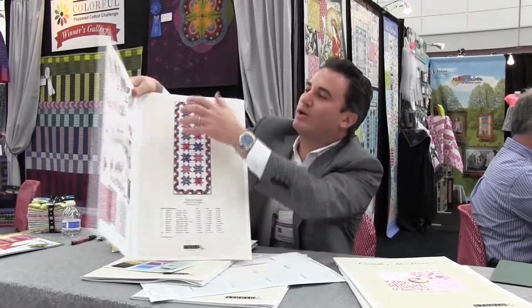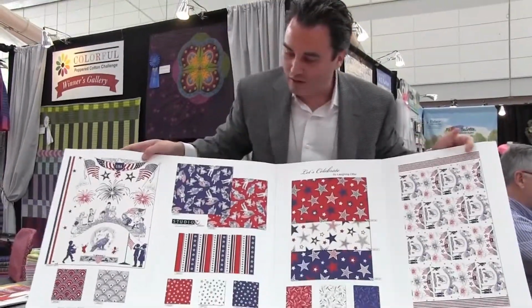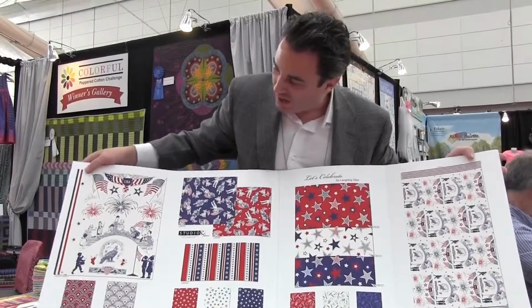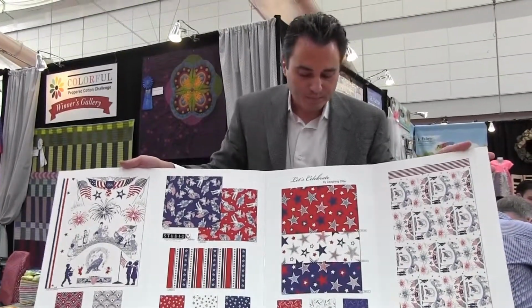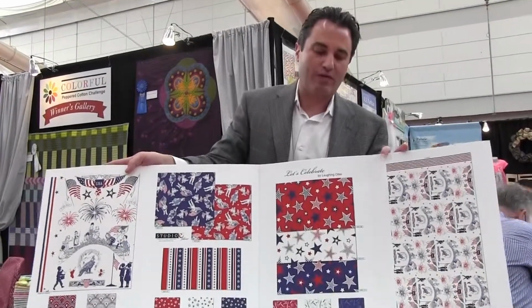Motifs, but here we go. So this is an Americana line. Of course, it's got the red and blue and white. This line is 17 SKUs and has little fireworks, flags, and this would be great for Quilts of Valor or any charity things that use that sort of Americana fabric.